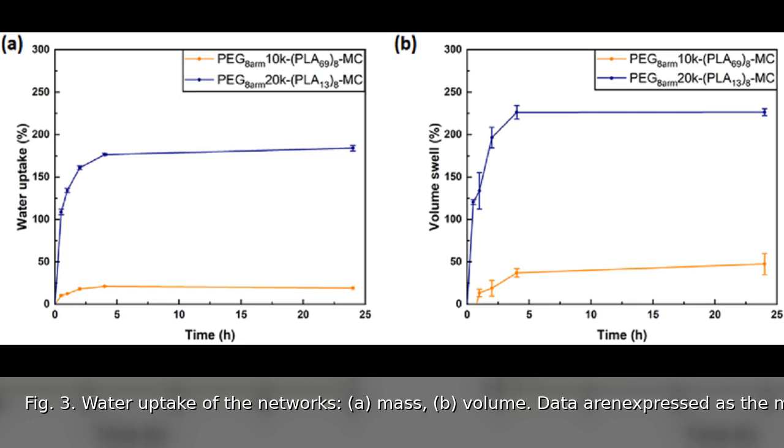Water uptake and volume both increased with immersion time, reaching a plateau approximately after 4 hours. The hydrophilic PEG 8-arm 20K-PLA13-8MC exhibited a significantly higher water uptake of 176% and volumetric swelling of 226%, contrasting with 21% and 37% for the hydrophobic PEG 8-arm 10K-PLA69-8MC, respectively. These pronounced differences indicate the capacity to drive shape changes by exploiting swelling disparities.